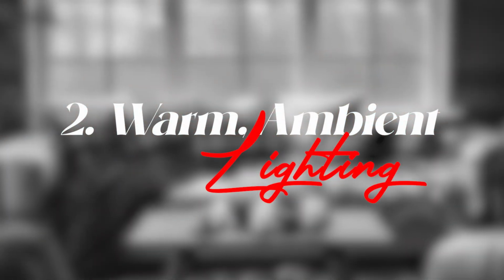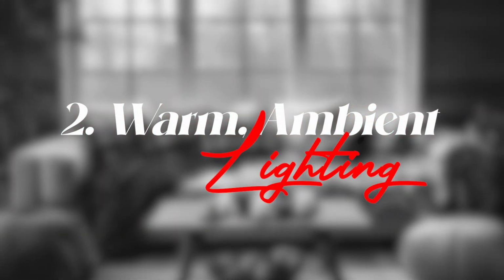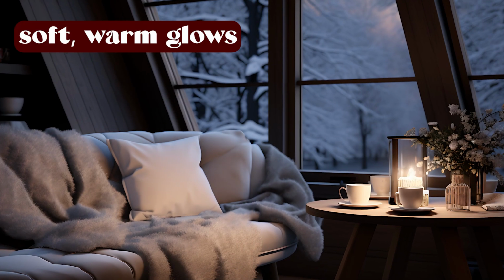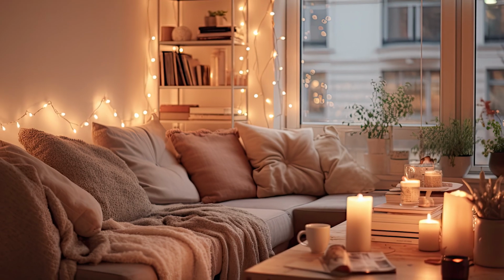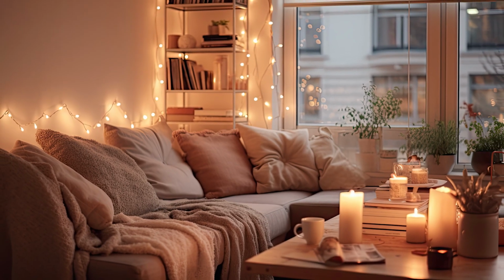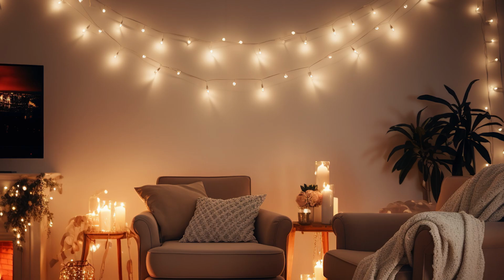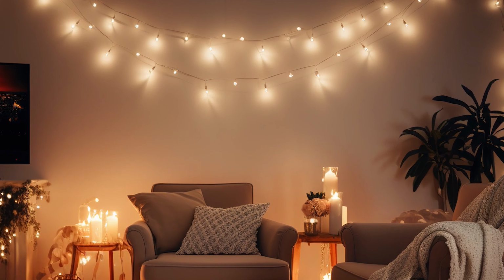2. Warm ambient lighting. Goodbye harsh lights. Hello, soft, warm glows. Swapping out bright overhead lights for table lamps and string lights can make your space feel magical. Trust me, once the soft lighting is set, you'll never want to leave your cozy little nook. Tip: add fairy lights for extra sparkle. It's winter magic in a switch.